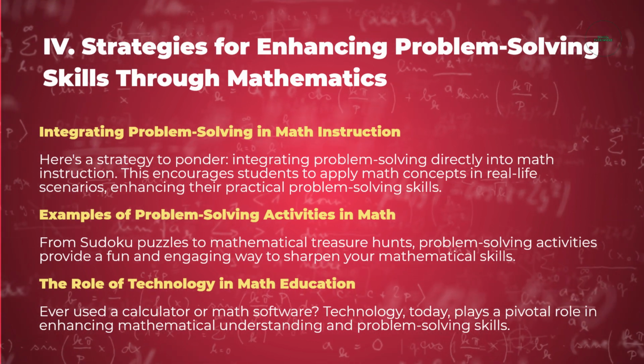Examples of problem-solving activities in math, from Sudoku puzzles to mathematical treasure hunts. Problem-solving activities provide a fun and engaging way to sharpen your mathematical skills.